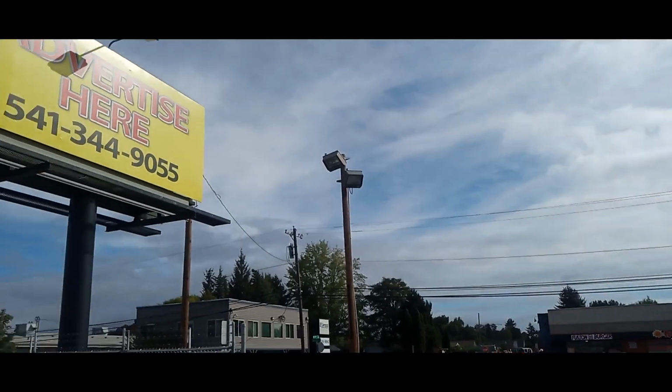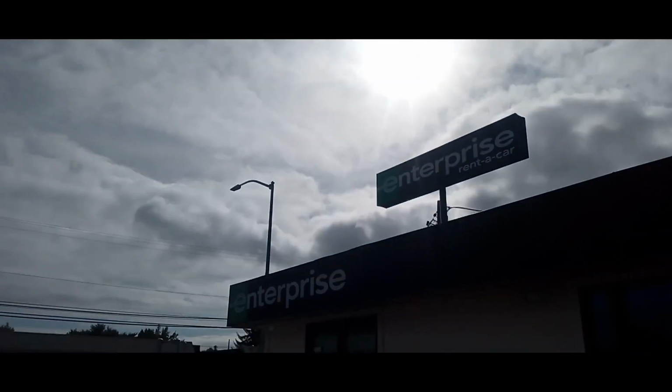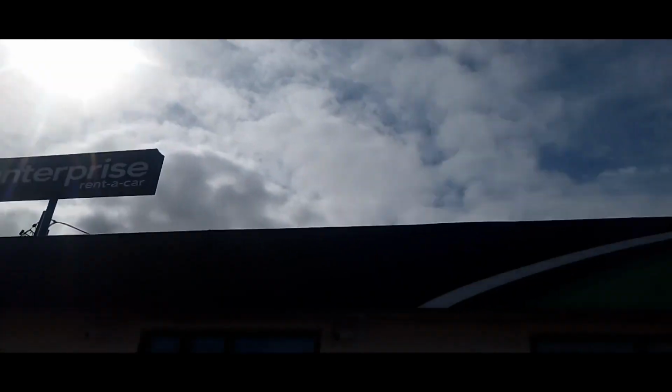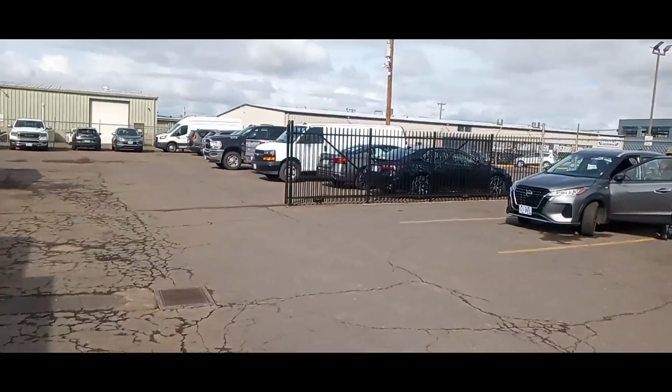Good morning, everybody. Wild Man Willie here, and we're getting an early start today. We are up at the Enterprise picking up a pickup truck because with that pickup truck, we are going to go pick up an engine for another pickup truck.